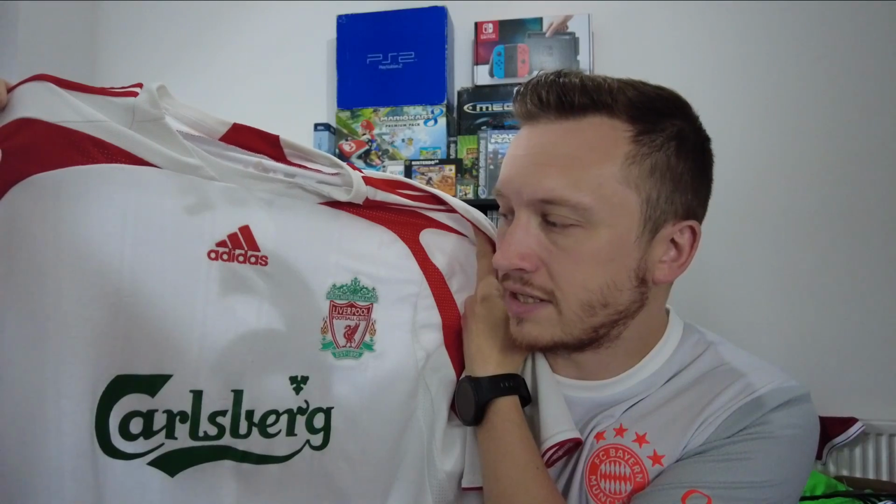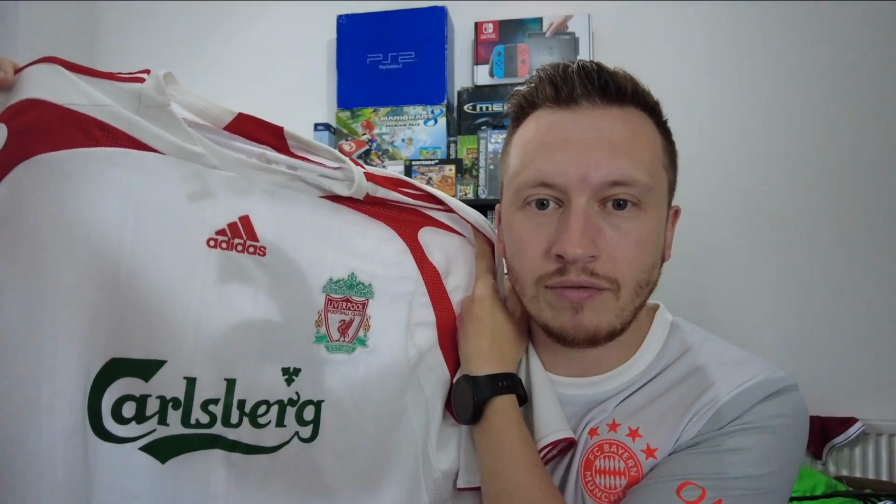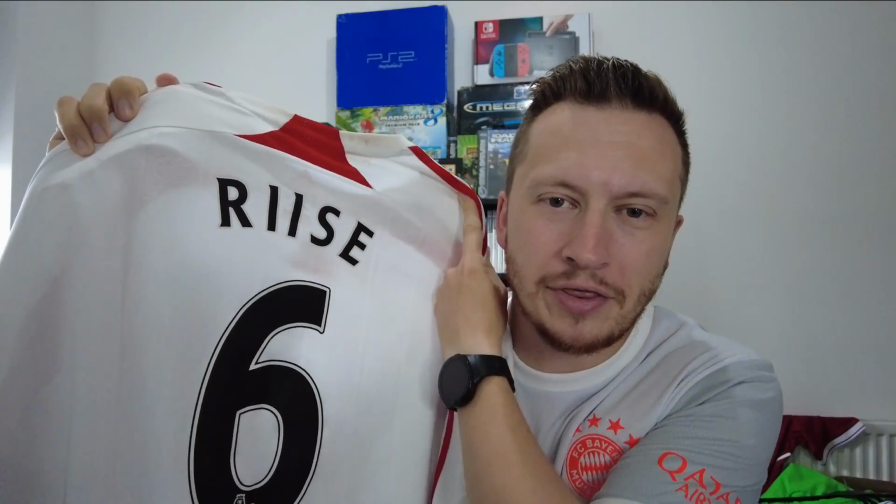So I've had to give this a bit of a wash. Did it help? Probably not. There it is. The away shirt from 2007. You could probably see a little bit of the number on the back, and those of you who are in the know will know that that player is John-Arne Riise. He would be up there, I think, in my top 5 Liverpool players of all time. I say that's a bold statement.